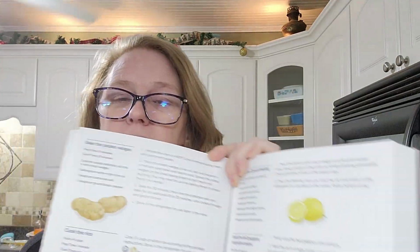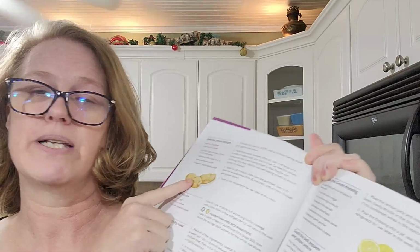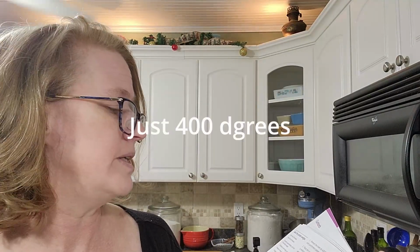So the first thing I need to do is I need to cut up my potatoes. I've got my oven heating up to 450 degrees. I'm going to add olive oil, salt, and pepper to it, and then bake that for, it says 30 minutes, and then turn the potatoes over, which I just shake the pan, and then cook for an additional 20 minutes. And then we're going to store for later on in the week.